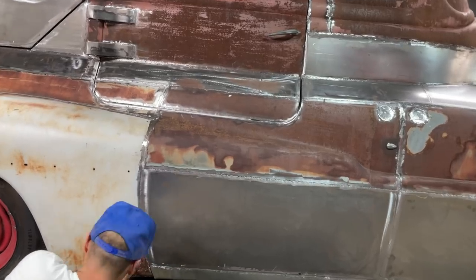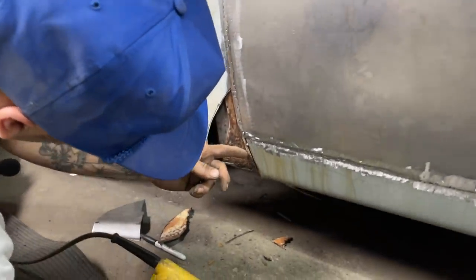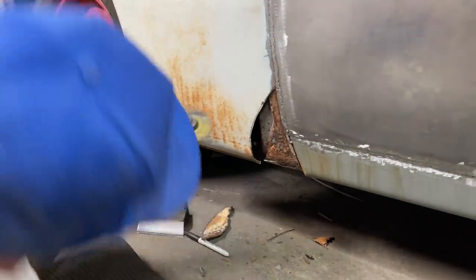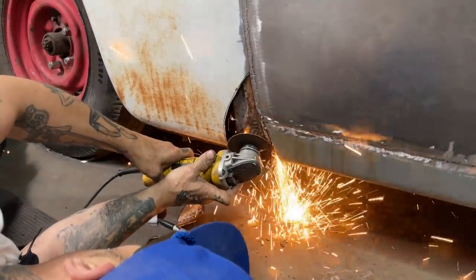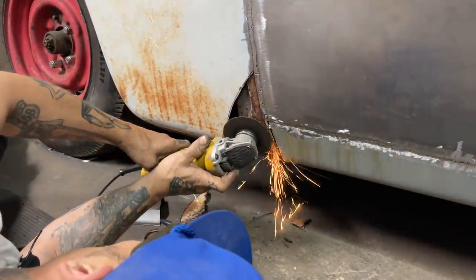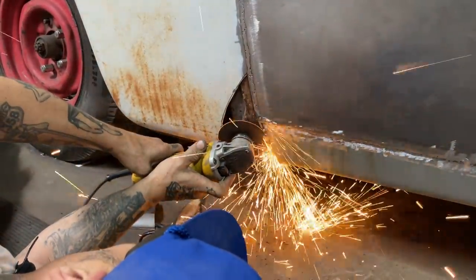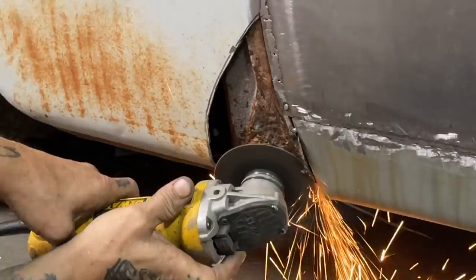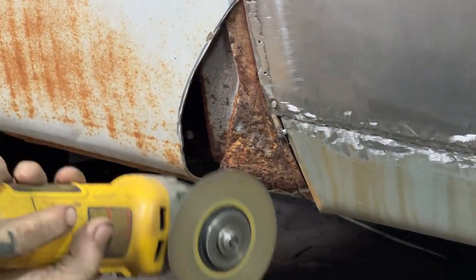Inside construction right there has got a little crack, and I'm going to just stick that back together. Cut this back a little bit. Not going nowhere. It's like a surgeon. Watch your eyes, sweetheart.